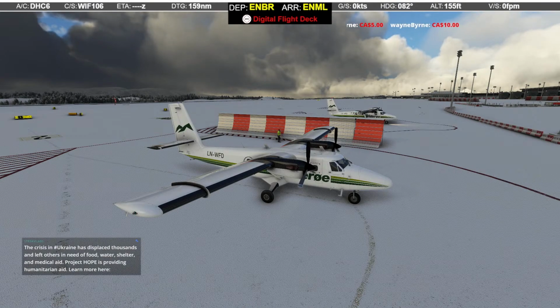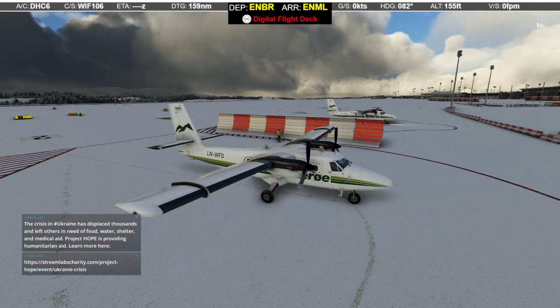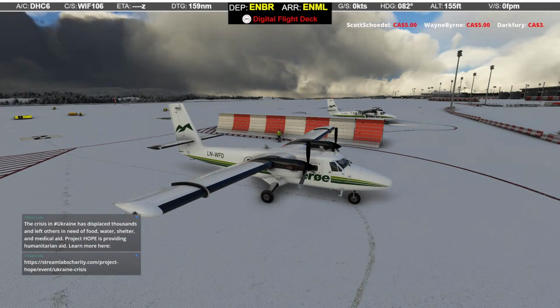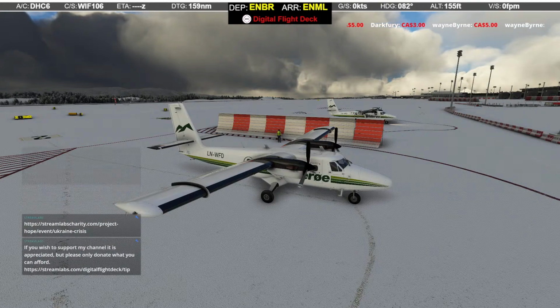Good day, everybody. Welcome to Bergen in Norway, where we're going to continue our tour, heading all the way up to the top end of the Norway continent. We are here at the moment. I've got Nick joining us on the flight today, and we'll get in and get started in a second. But it looks like it's going to be an IFR trip. A lot of clouds and a lot of stuff going on at the moment.